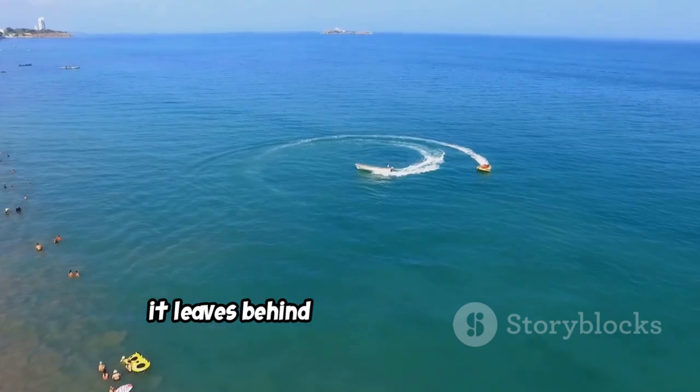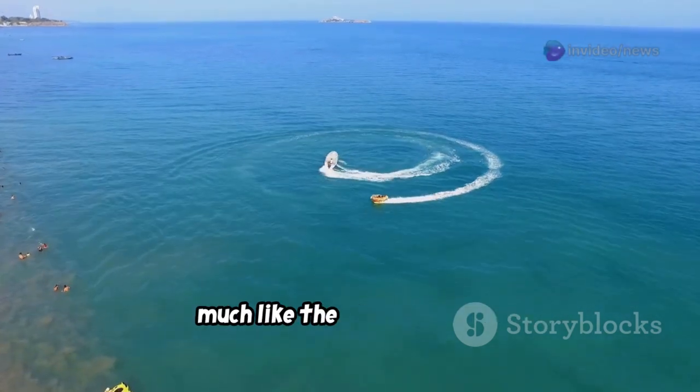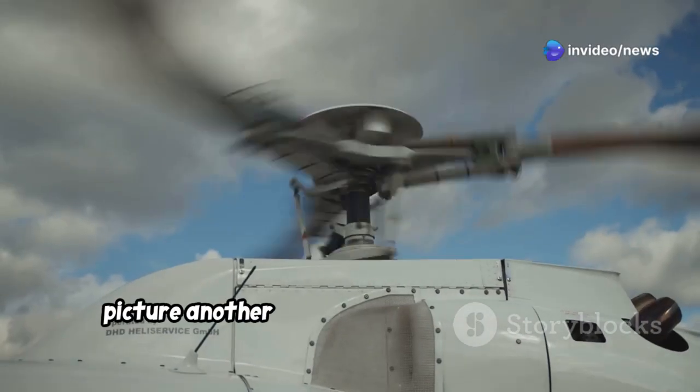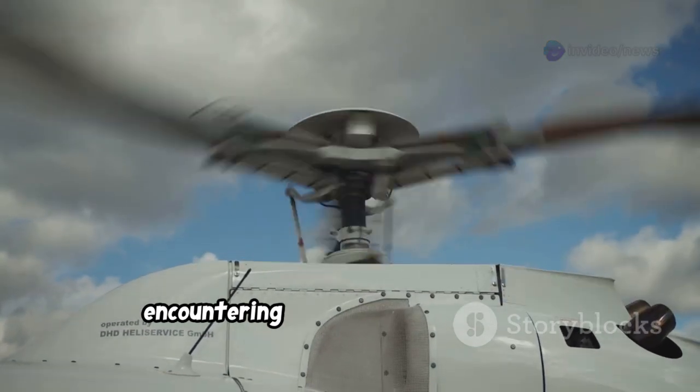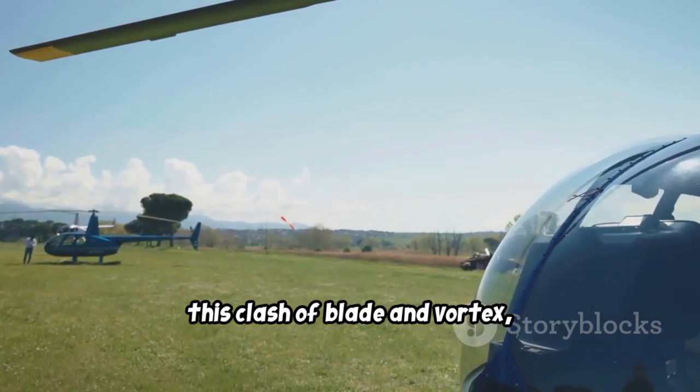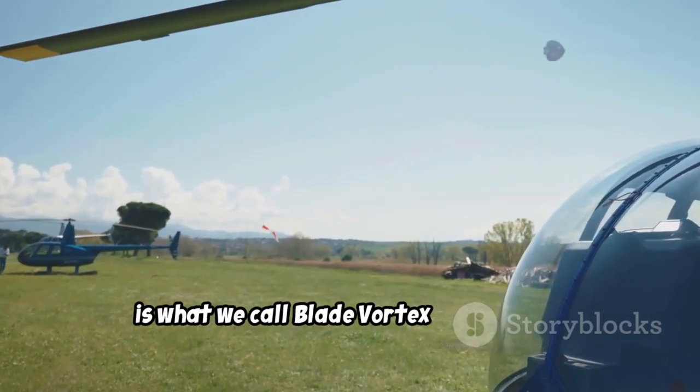As it spins, it leaves behind a swirling trail of air, much like the wake of a boat. These swirling trails are called vortices. Now picture another blade following closely behind, encountering these invisible whirlpools. This encounter, this clash of blade and vortex, is what we call Blade Vortex Interaction.